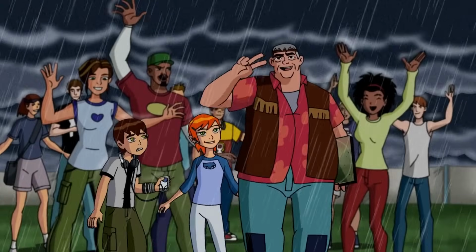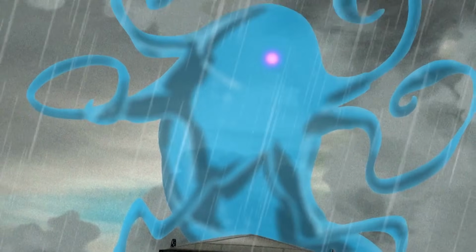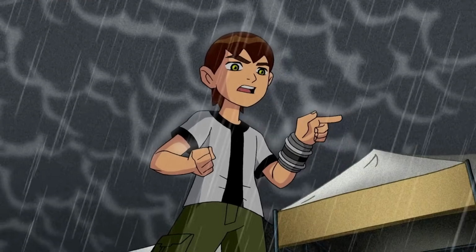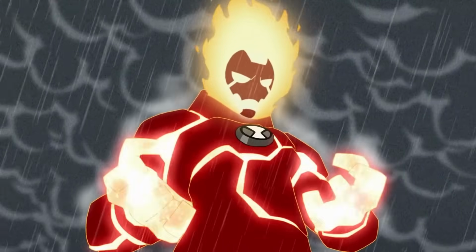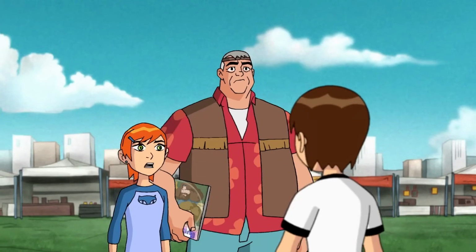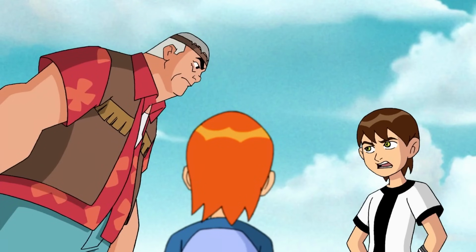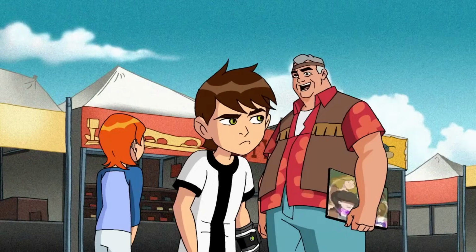The Tennysons attend a music festival where a weather robot, Scythiam, malfunctions and creates chaos. Ben's attempt to transform into Ripjaws fails, and he becomes Heat Blast instead, fighting off a water monster. Max refuses to take Ben to a sumo slammer convention, causing tension between them. Meanwhile, Gwen enjoys the festival, but Ben feels bitter.